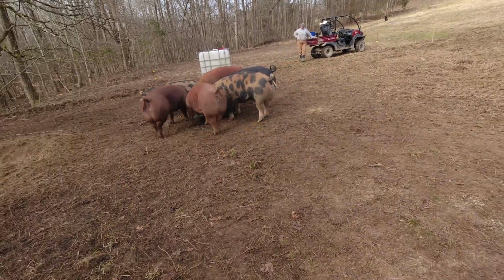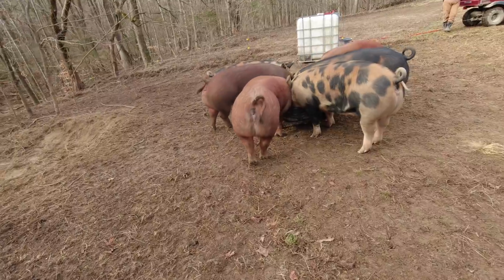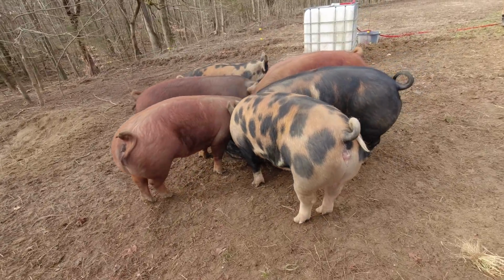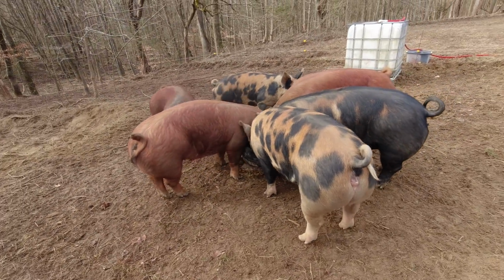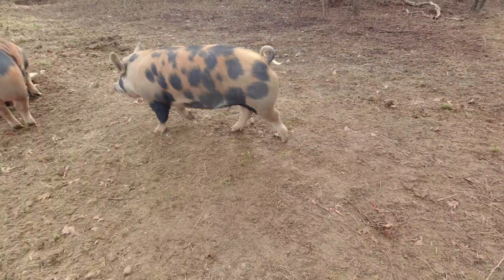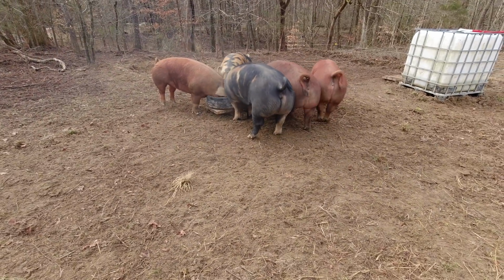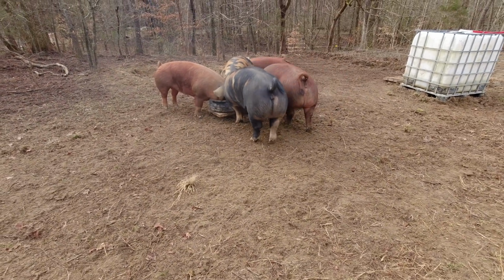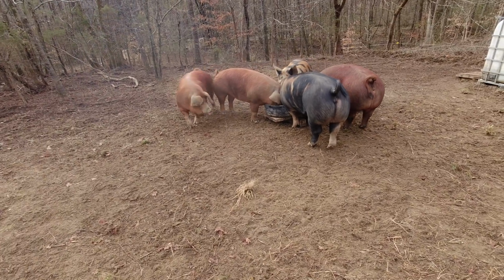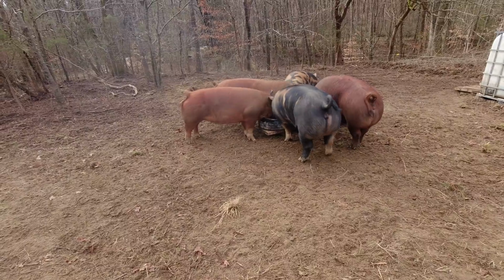Everybody here should be pregnant except for, I think, this red one right here with her butt pointed toward us. So this is the gilt group. Should start farrowing latter half of March, and then we'll have about a three-week period where we should be having piglets. So praying for good numbers.